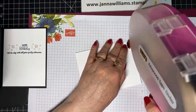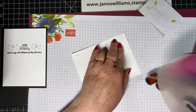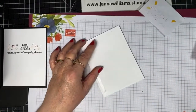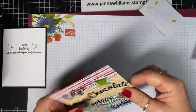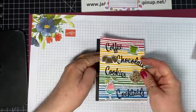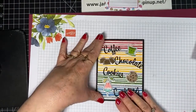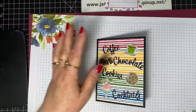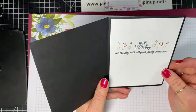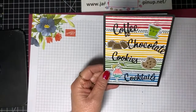Okay, let's get this put on the front of the card. There it is. Coffee, chocolate, cookies, cocktails. Happy birthday. Fill the day with all your guilty pleasures. I think it turned out so cute.